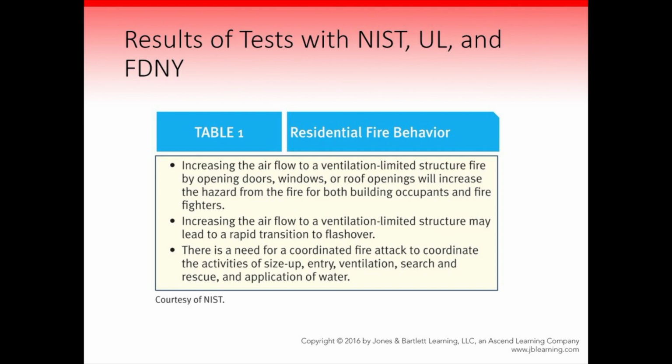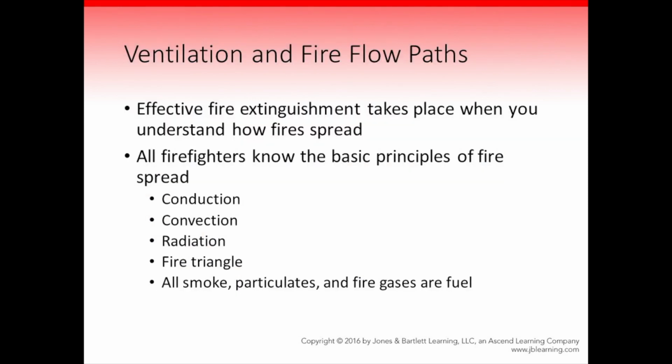There is a need for coordinated fire attack to coordinate the activities of size-up, entry, ventilation, search and rescue, and the application of water. Ventilation and fire flow paths. How fire spreads. In order to most effectively extinguish fires, we need to understand how they spread.